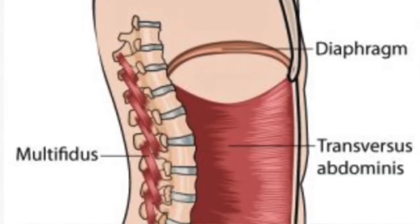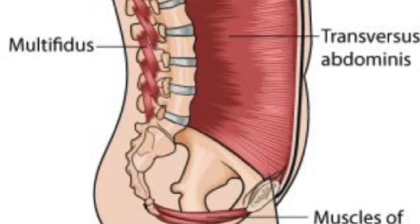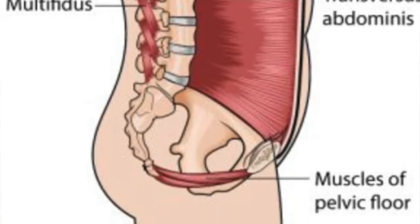The spine at the back, the abdominal muscles at the front, and then we've got the diaphragm at the top, which is the muscle that sits right underneath the lung. So this creates this kind of core support for when we pick things up, when we cough and sneeze, all of that sort of stuff. So very important.